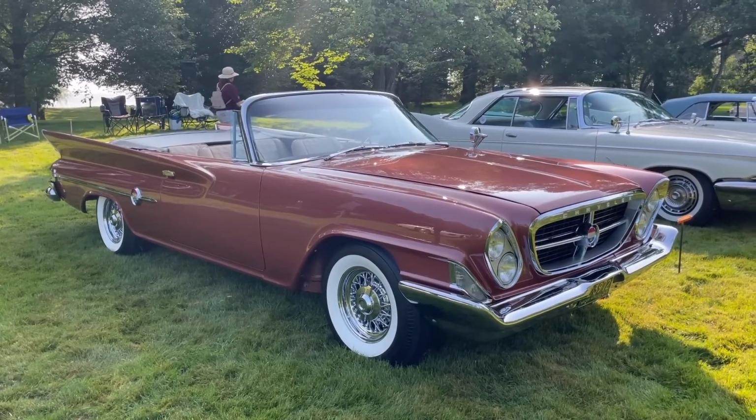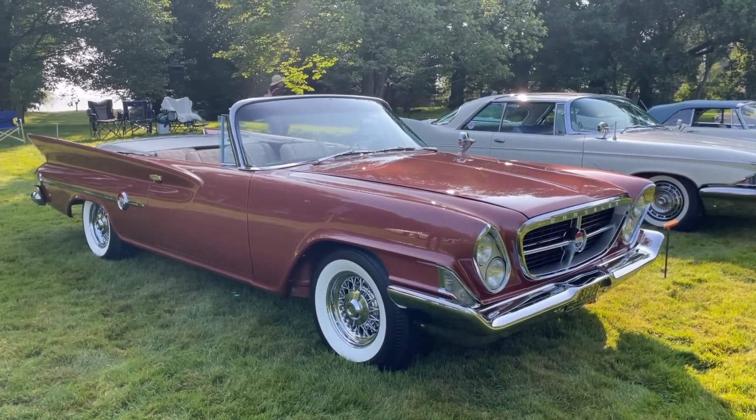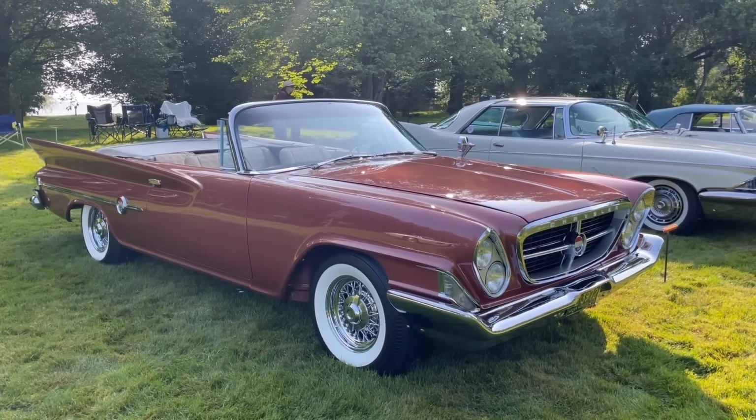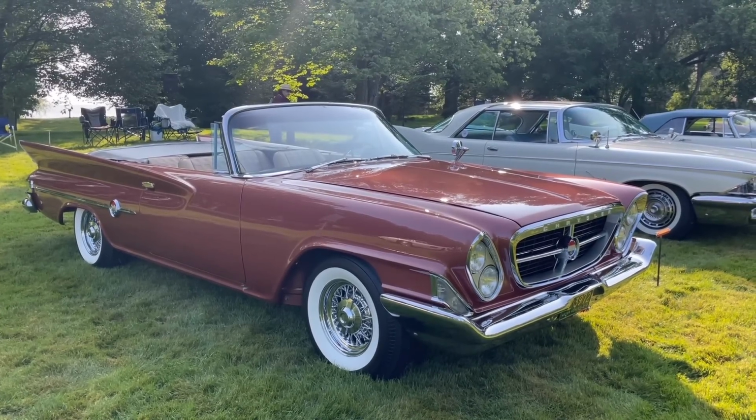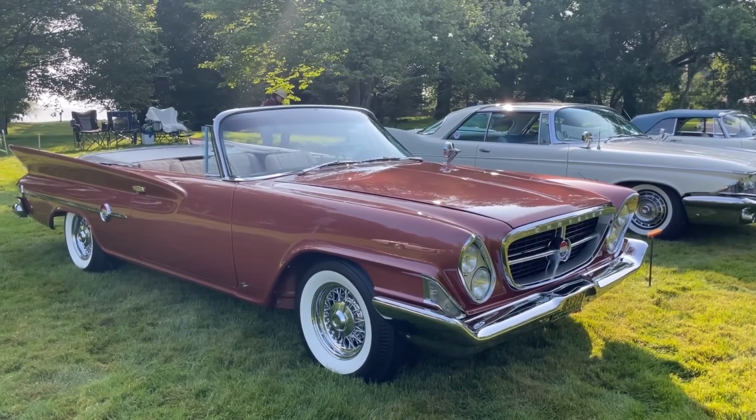But this 300G convertible is super rare. This is one of just 337 that were produced in 1961. And even the 300G Coupe was rare. There were just 1,280 produced in that particular model year.